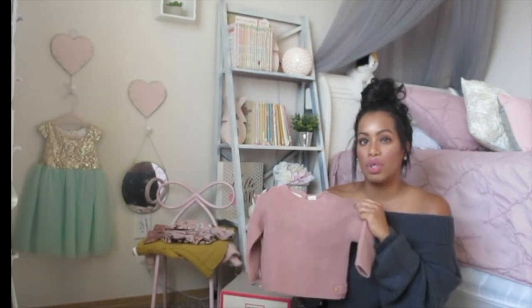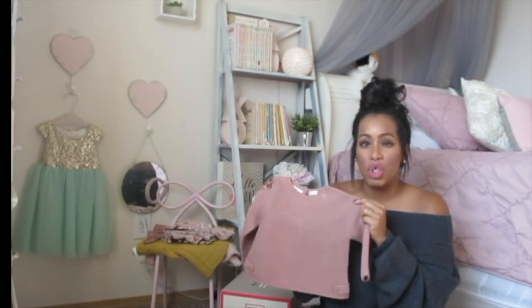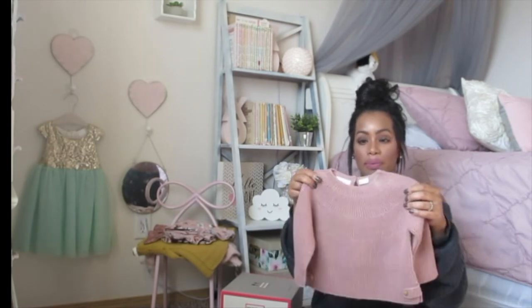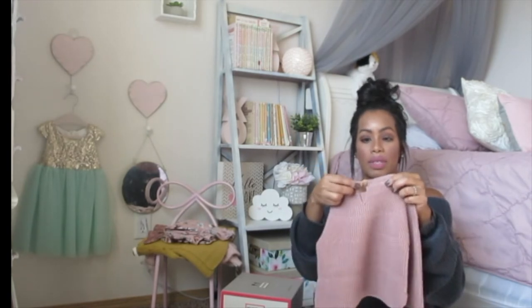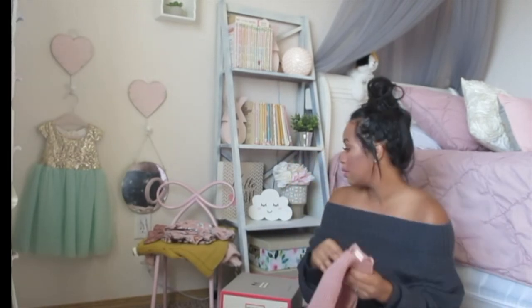This could be super simple, or you can wear it over a dress, leggings, jeans, anything you want. It's a really pretty knit long sleeve sweater. I really like the neckline of it, and it has a little slit here with a little wooden bow. Super cute. I love the color.